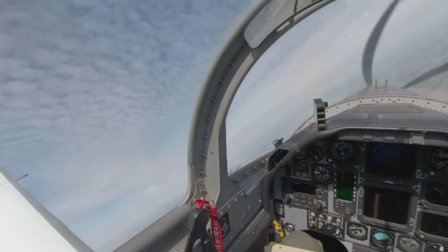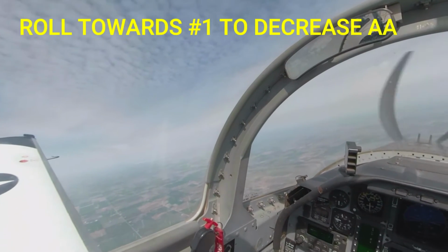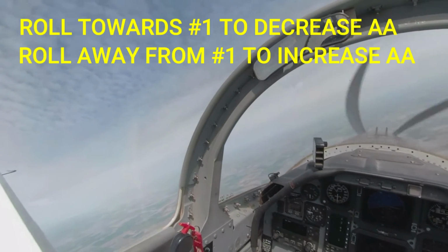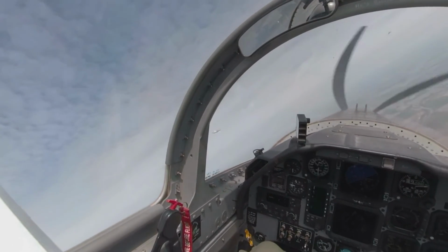Again, use varying degrees of bank angle to manage aspect during a rejoin. Shallow the bank angle to decrease aspect, and increase the bank angle to increase aspect. The critical stage of the rejoin begins approximately 500 feet from number 1. Inside 3 to 500 feet, the normal close fingertip references will become visible.